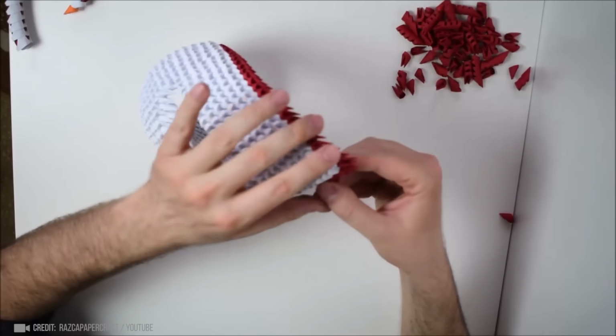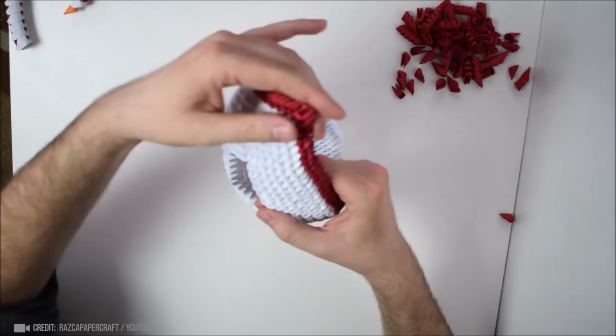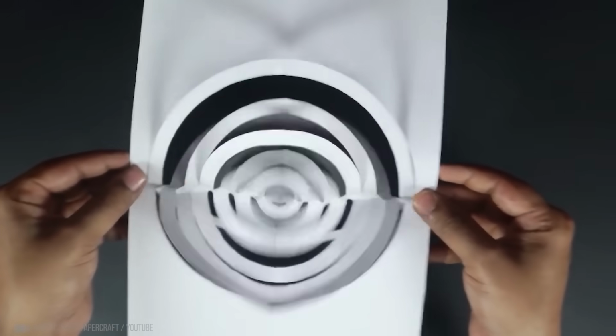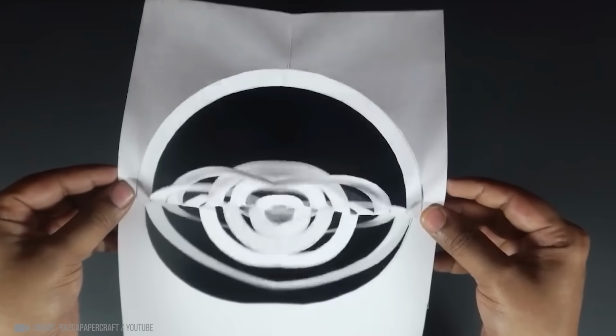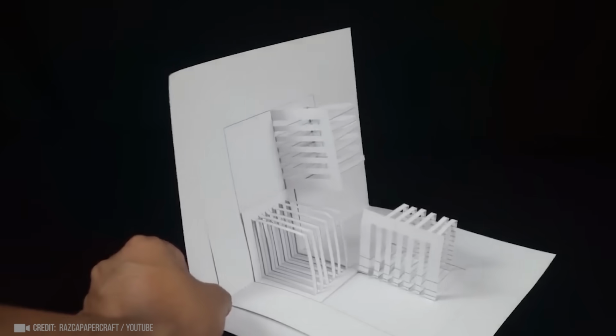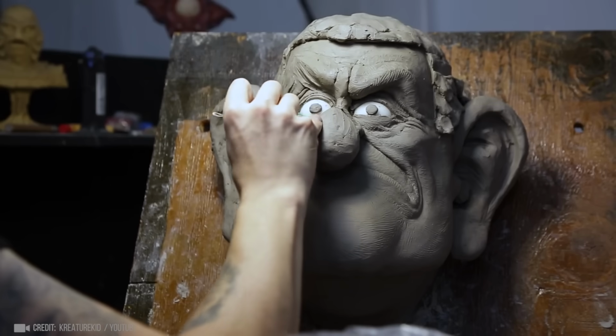Would you like to test your patience? Try making an origami from 684 pieces of paper. And here are a few more examples of paper art. And in this workshop, they can bring Disney characters to life.